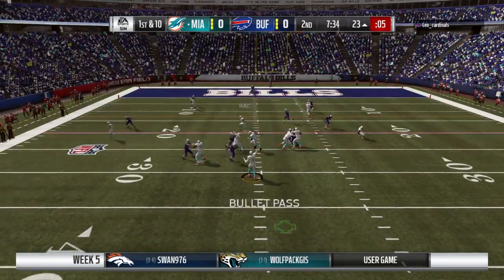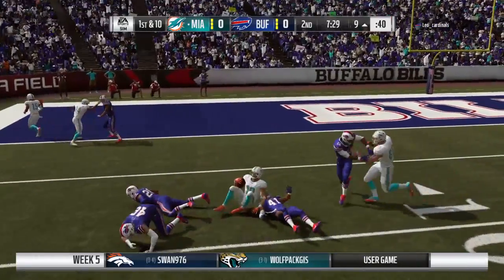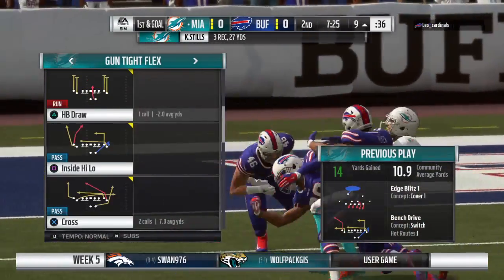Now Osweiler on first down. And Stills bringing it in. And he gets it inside the 10 to the 9. Back-to-back nice gains. That one for 14 yards and another first.